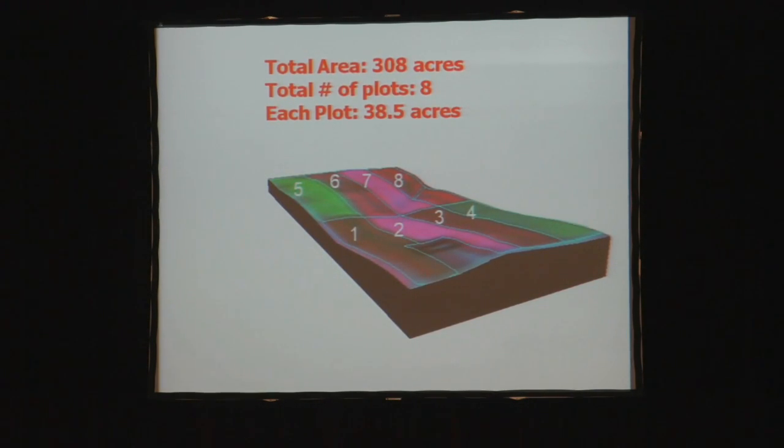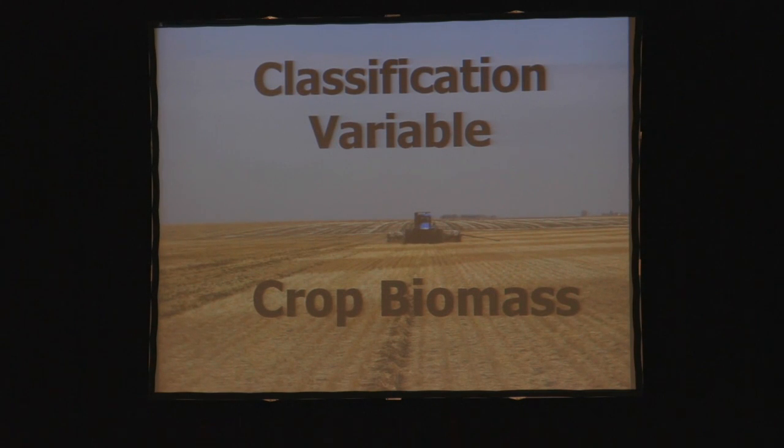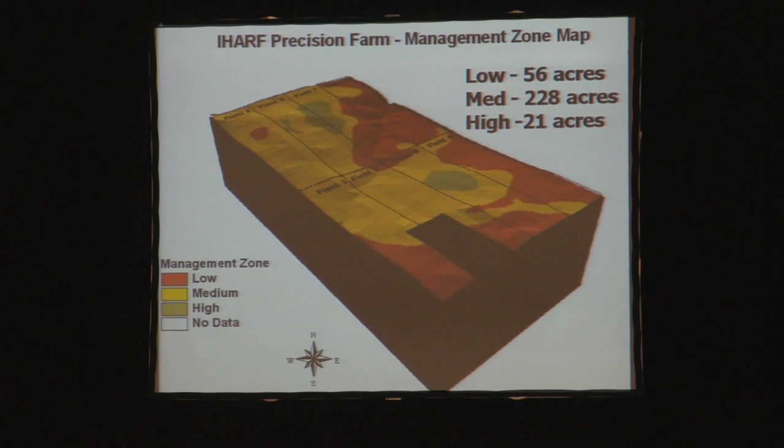And what we did is we split up the fields into 8 plots. They were roughly 38 acres each. And we went to a field scale research approach right off the bat. The first thing we were interested in is establishing management zones. The variable we used for establishing the zones was crop biomass, but we did this indirectly using satellite imagery and NDVI. So we used Landsat images over a number of years, and then from there we created a farm management zone map, and this is how it kind of broke down. Of course, predominantly dominated by one zone, but we did have a low and a high zone as well.